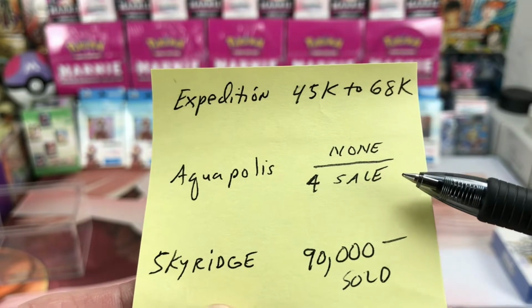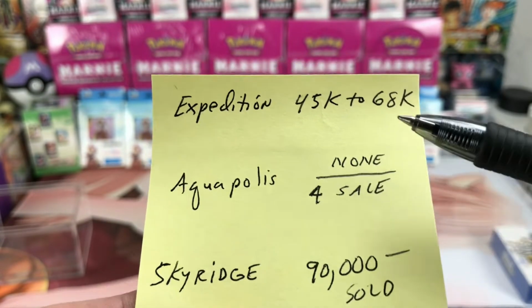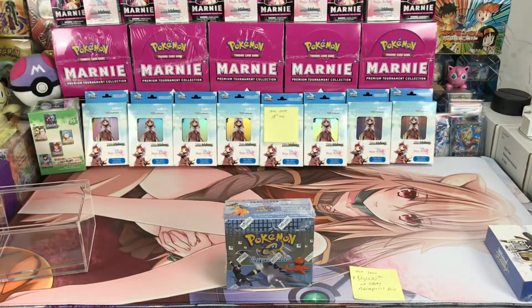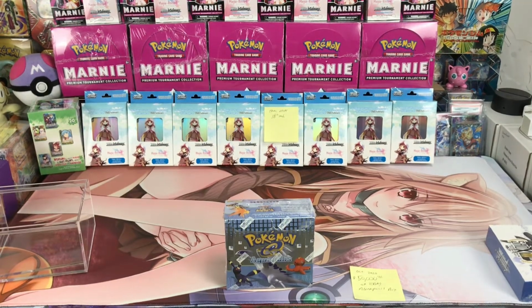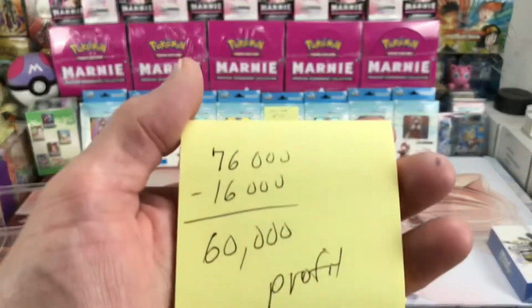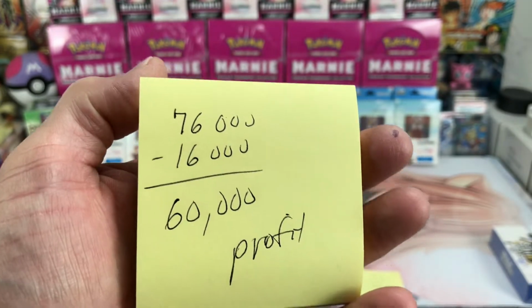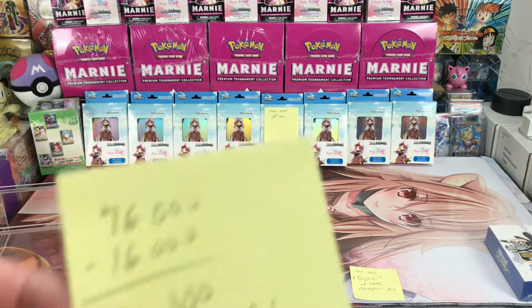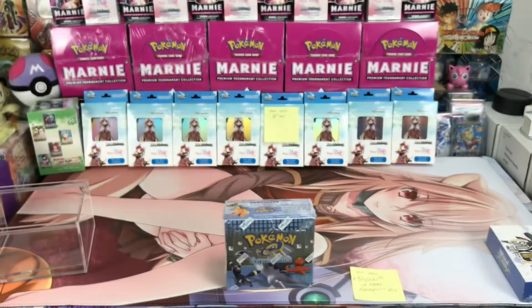Let's just say it's worth $76,000. A little bit more than this, a little bit less than this. So basically that's a $60,000 profit if I would sell it, because if it's $76,000 minus my $16,000 investment, that's $60,000 profit. You got it? That's if I sold it, which I'm not selling it. But if I wanted to sell it, I'd have $60,000 profit.